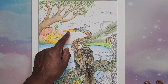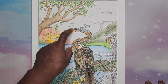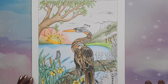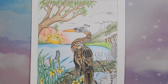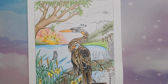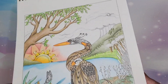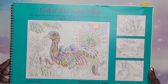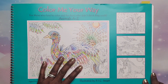But as you can see, this is actually three different types of birds in one. We have one here, then we have a beak here, and then we have the eagle. Very cool book. Very cool. So I'm happy with it. I just need to finish it. And I had like, I think four of these books, like the whole series, and I've given all of them away except for this one because I like the animals in this. So that is Color Me Your Way, Animals A through Z by PJ Smart. And again, if I can find these, I will link them below.